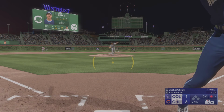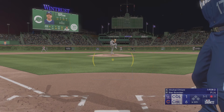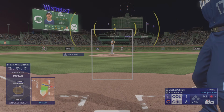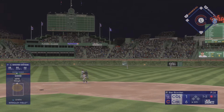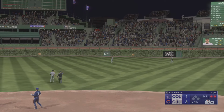Kicks and fires. Nope, at the ball. He was late there. Strike one. I think he was sitting off speed there. The pitch. Out towards right center field. Grichuk settles under this one. Makes the catch, and there's two away.